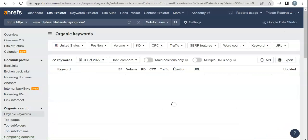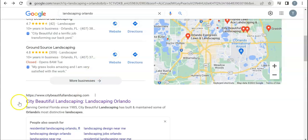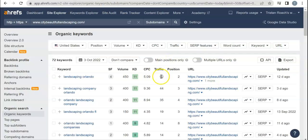So we can go in and see why having keywords and ranking with them is important. Again, landscaping Orlando, that's 450 people searching that a month. They're in the 2nd position, but this was updated 12 days ago. If you Google that now, they're the first website to pop up for that. And then they get 92 people a month on their website for being in that position.